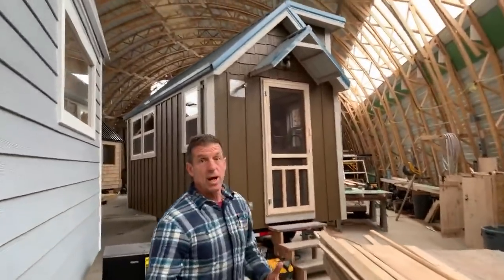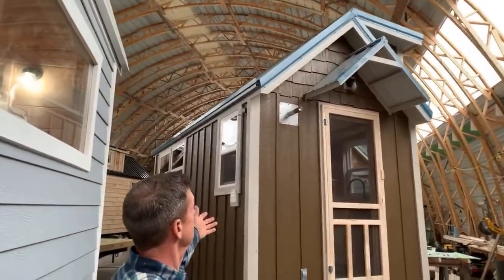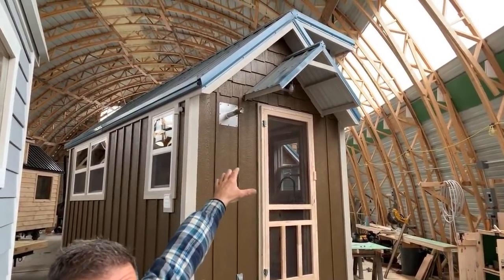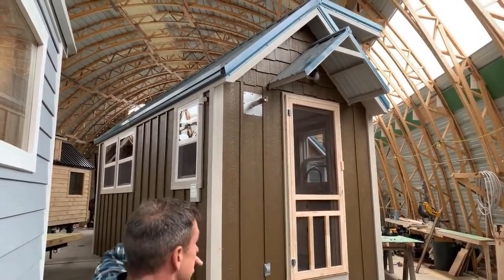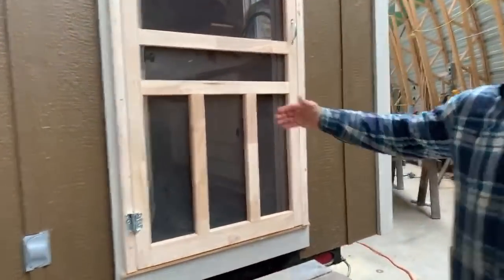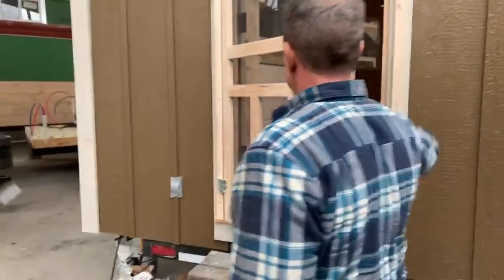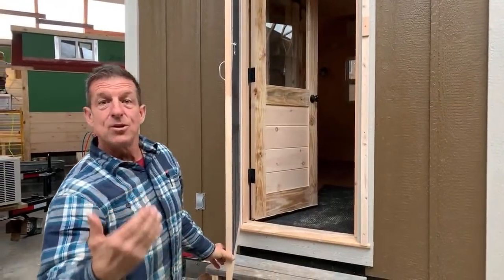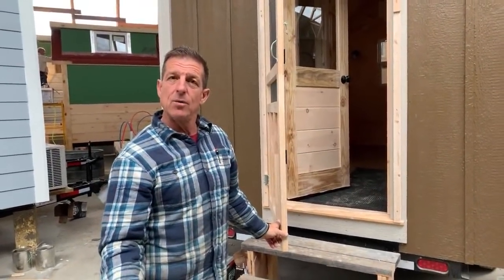And then this one actually is darker trim. It's got the board and batten. It's still got the shake. Love the colors a bit too. Yeah, and the blue. What I like about it is now you can see what a screen door does to a house. It just makes it feel warm. It makes it home. You don't really see many screen doors on tiny homes.